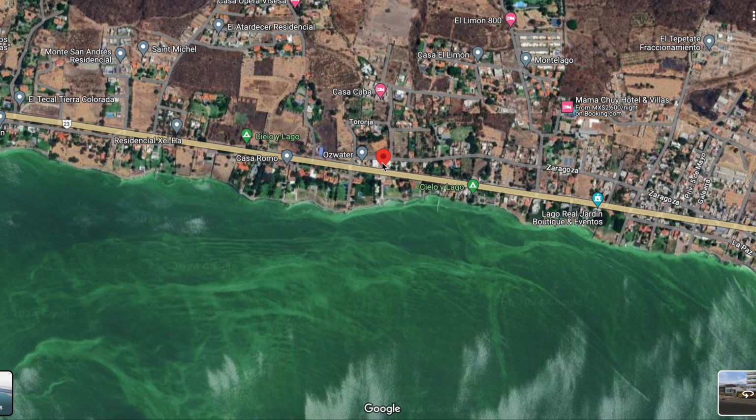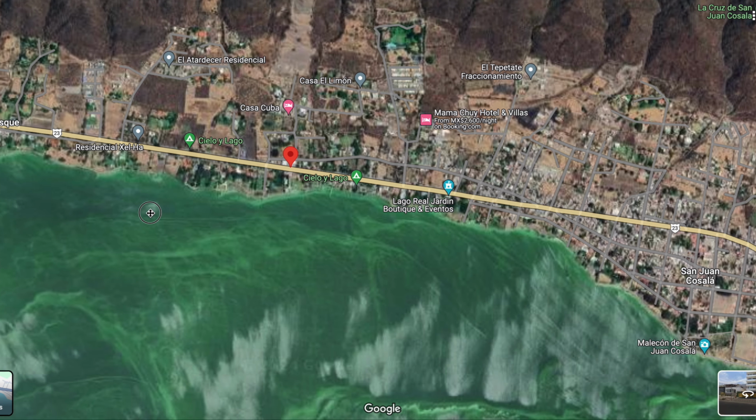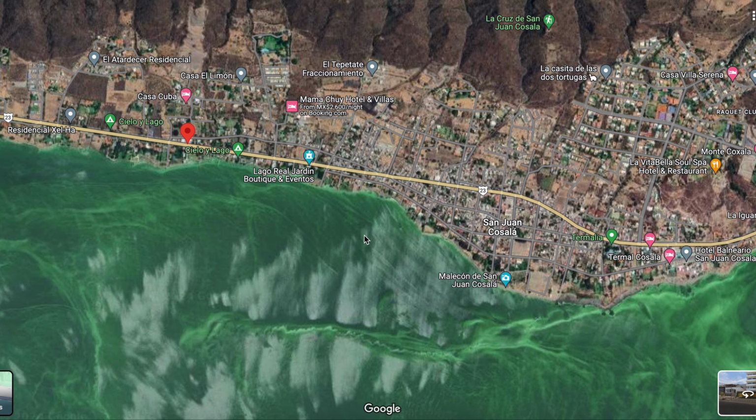Okay, let's see what's near us. Obviously, like I said, you're about a block away from the lake. There is no lake access here, but there will be in San Juan Cosala and to the west in Jocotepec. Most of this is residential through here. You will find some businesses scattered throughout, but if you want to do a little bit more shopping and dining, you'll go into San Juan Cosala.